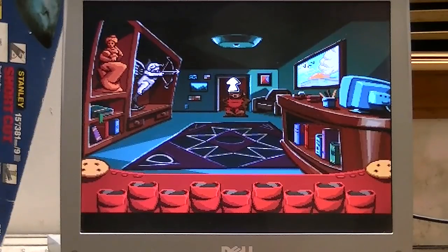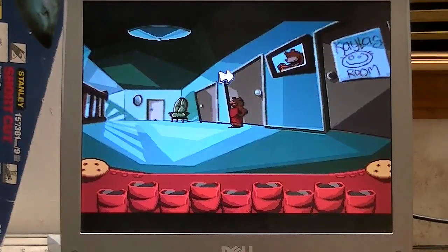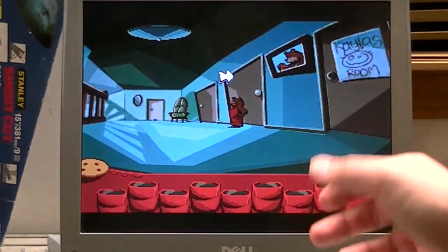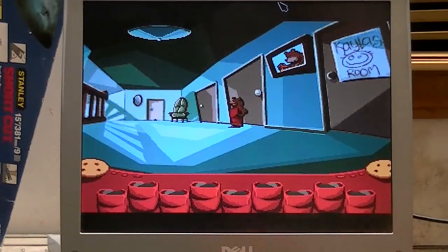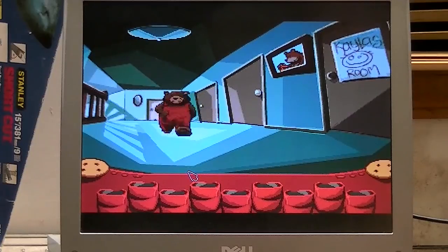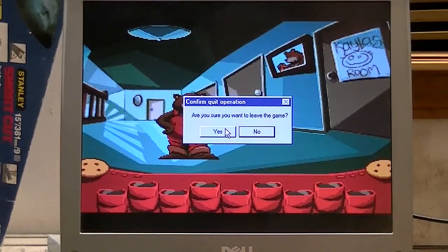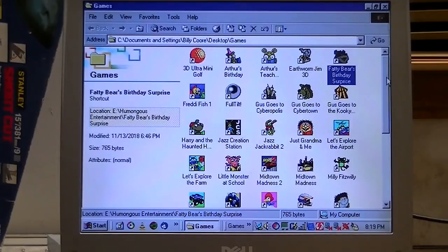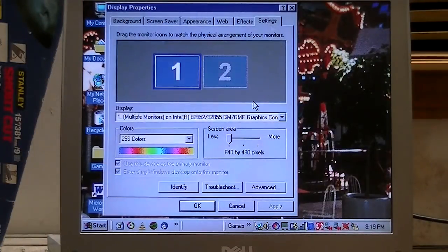Before I got my Packard Bell Legend 1510 Supreme in early 2005, I do recall sitting up on this very workbench with the Dell Inspiron 1150 and playing Fatty Bear's Birthday Surprise on it. And it was at that moment I realized I would rather have an actual vintage computer to play this game on. Because even though it ran reasonably well on XP, it just didn't feel the same. I wanted true Windows 95. So yeah, that's just a little proof of concept there. Let's turn our resolution back up.